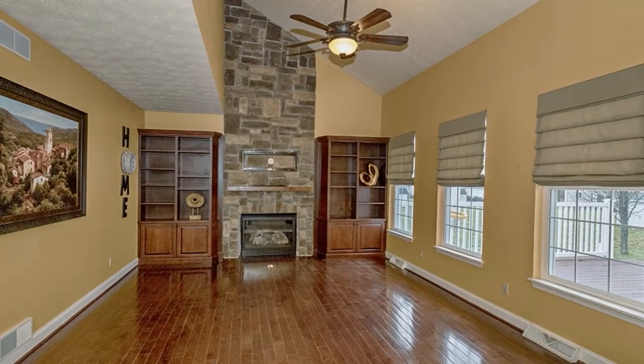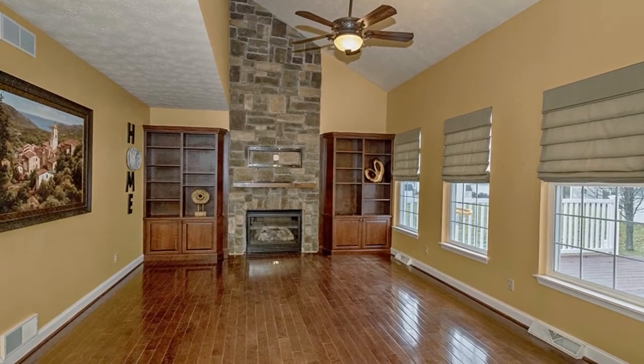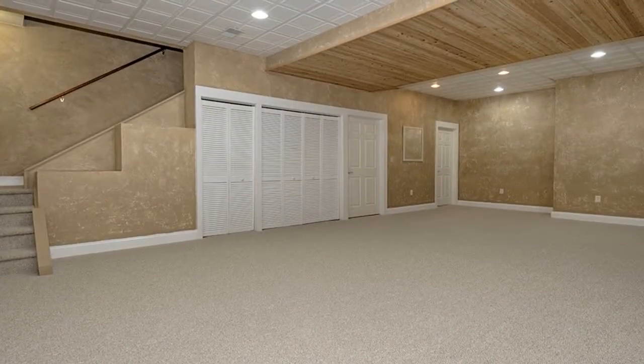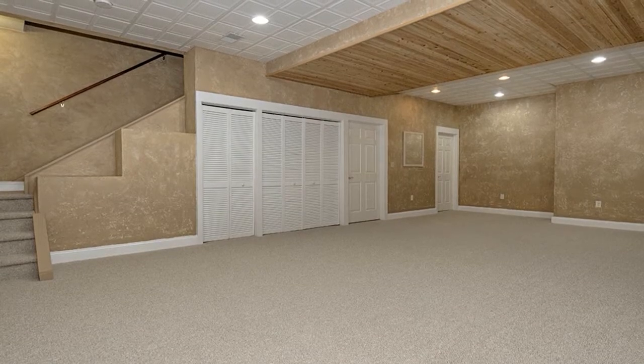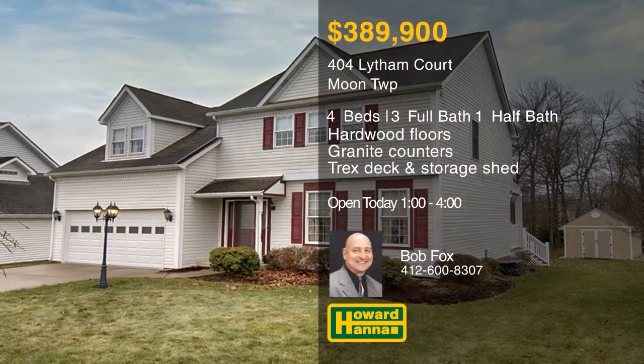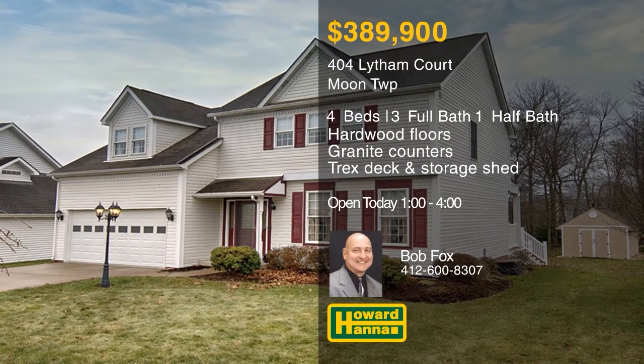Granite countertops and a generous island provide workspace in the eat-in kitchen, which is fully equipped with stainless steel appliances. Flanked by built-in bookcases, a stone gas fireplace rises to meet the vaulted ceiling of the family room. Plaster walls enclose a finished basement with a full bath, and the Trex deck overlooks a level yard with a storage shed. Be sure to stop by between 1 and 4 today for more information and a tour with Bob Fox.